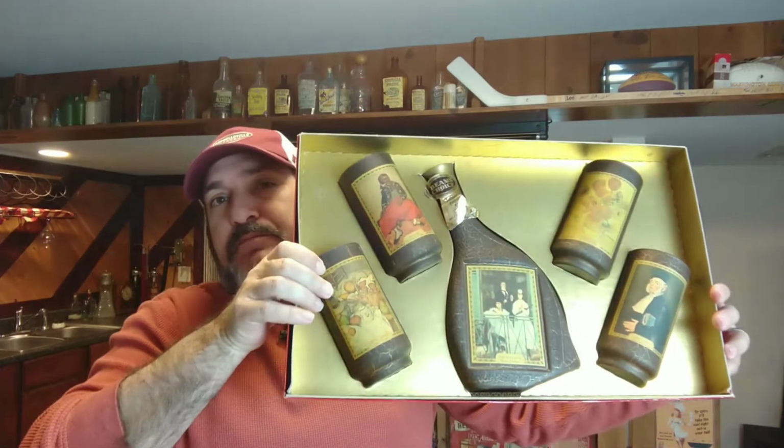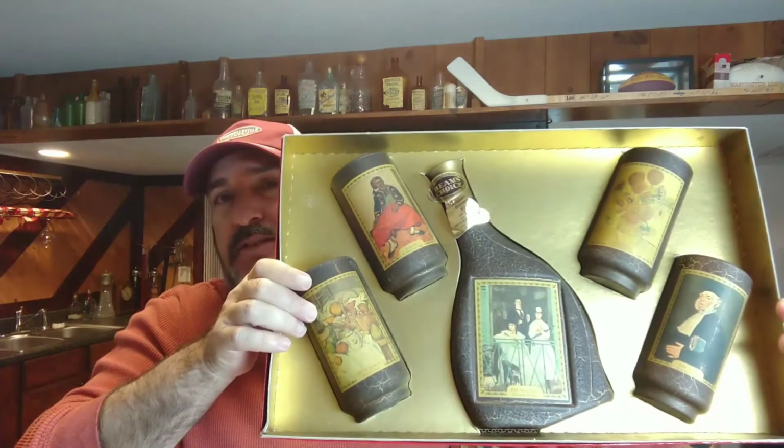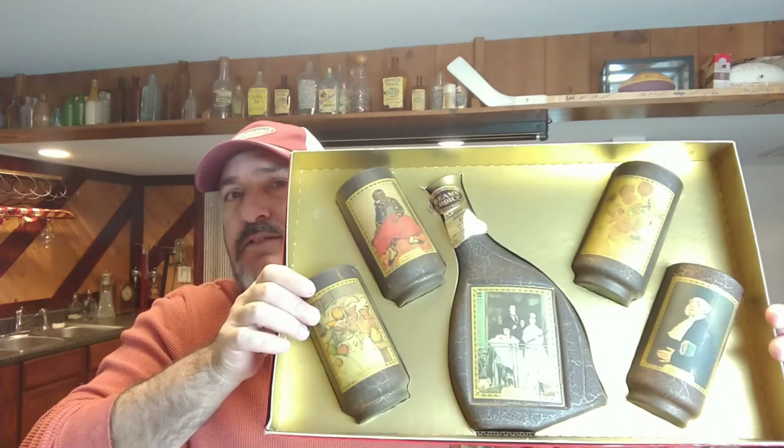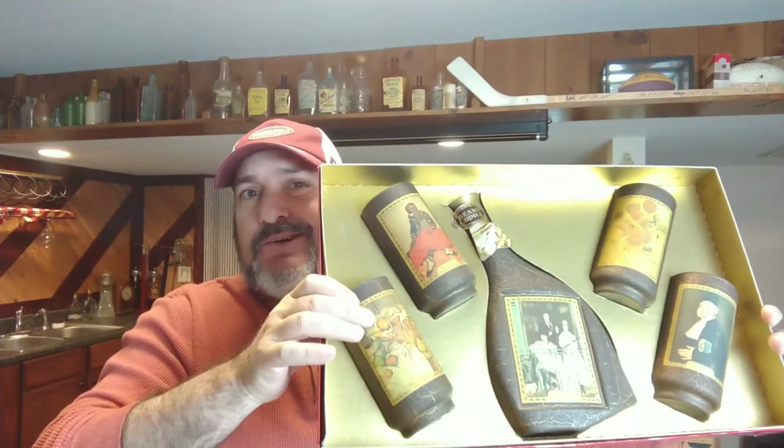Next up, I have a lot of favorites from this sale, but this may wind up being a personal collection. I'm not too sure. But 1968 Jim Beam Select Collector's set. Got the glasses and the bottle. I did do a little research on this. I have seen the glasses, but I haven't seen the bottle, and I haven't seen the whole set together. So we'll do a little bit more research, see what that's going to bring. I paid $3 for that, and I think I paid $3 for the Bible as well.